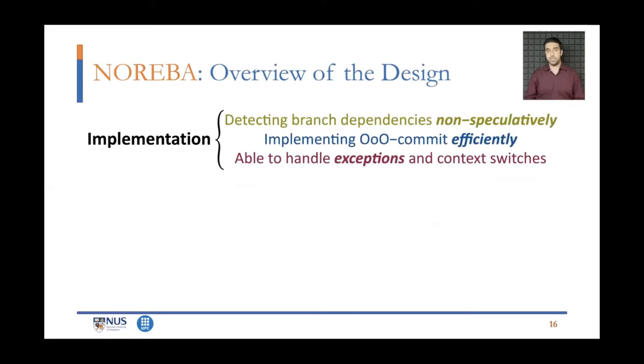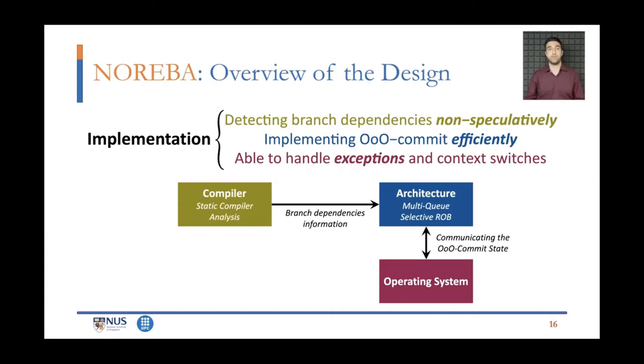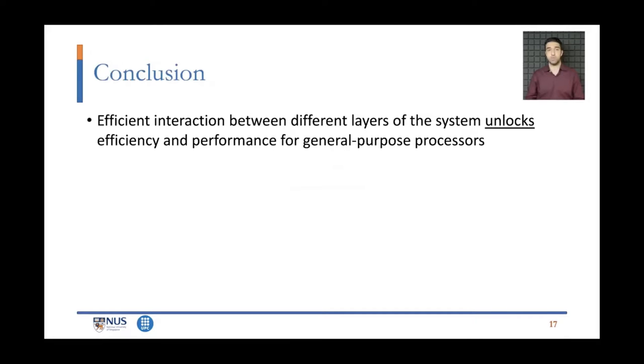As we have seen in this presentation, Noreba is able to address all the challenges for efficient implementation of non-speculative out-of-order commits. We detect branch dependencies non-speculatively through the compiler and pass this information to the processor. Extra structures in the hardware allow the processor to exploit the compiler information and to efficiently commit independent instructions through different commit queues. Also, we are able to communicate the out-of-order commit state of the processor with the OS in order to recover from exceptions. To conclude this presentation, we could see that efficient interaction between different layers of the system enables general purpose processors to unlock efficiency and performance.